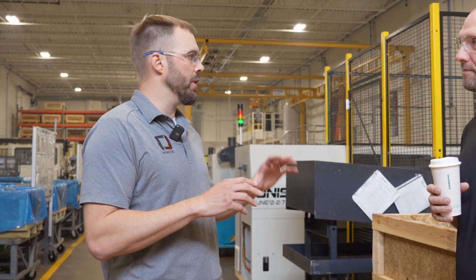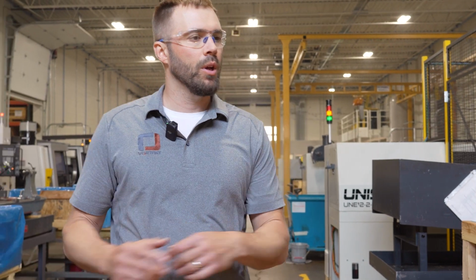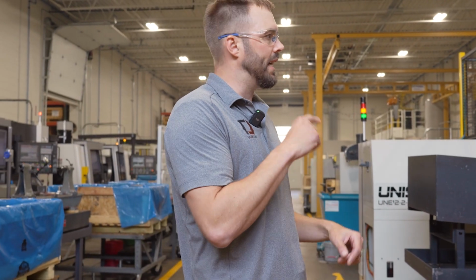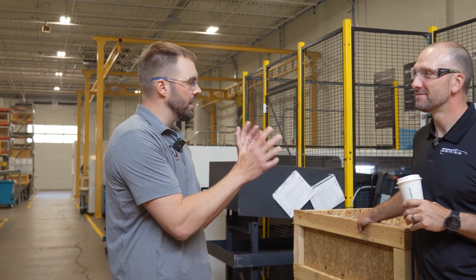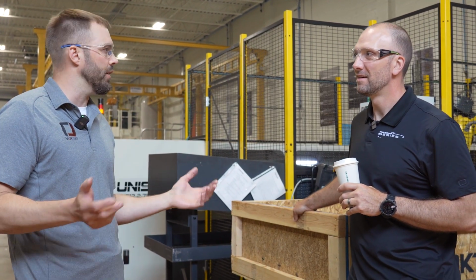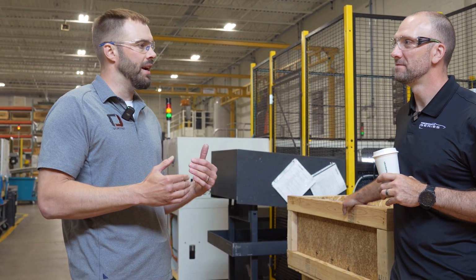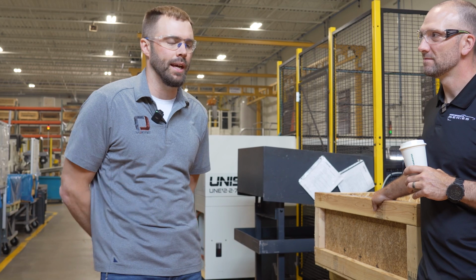We don't have a gun drilling department, a reaming department, a rifling department. It all happens right here. We would like to get down to that barrel blank all in one little spot. We just find it's less room for error, less room for issues. You don't have that queuing, you don't have that handling. It just kind of all happens. So we like that.